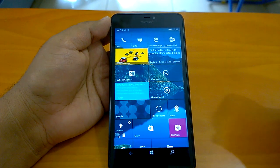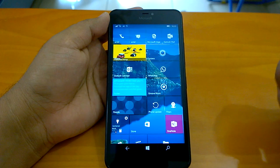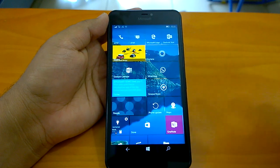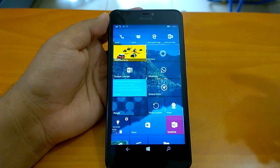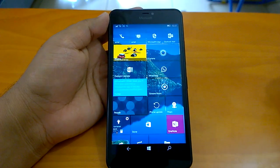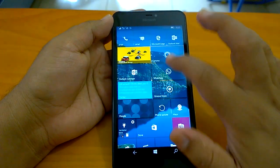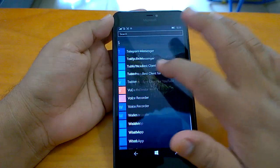Since we are very close to the Anniversary Update release, Microsoft better sort it out, because the last few builds have been very smooth, but in this build it's like a 66 and 33 kind of ratio. Two devices got it through very easily, while one device went into issues. Now coming to other things, we'll talk about how the build behaves. We will just do a bit of hands-on.